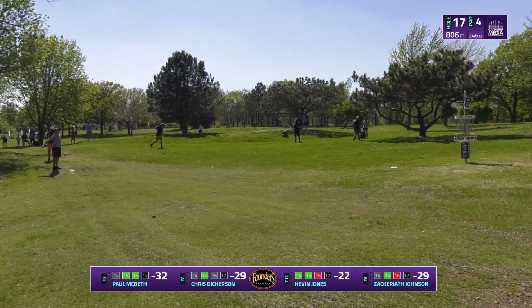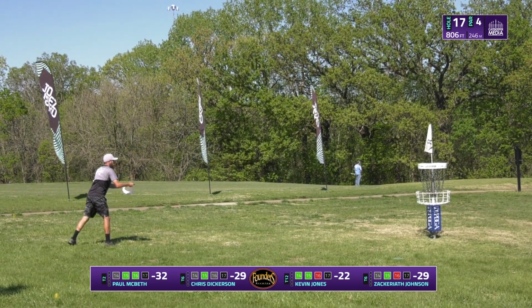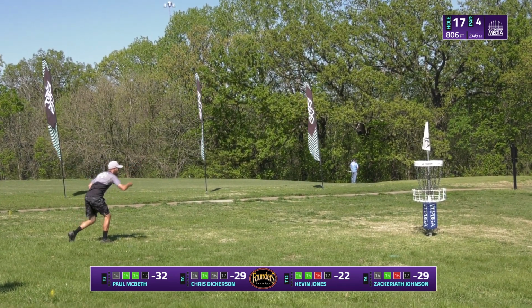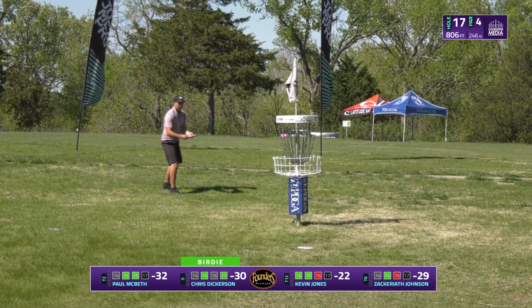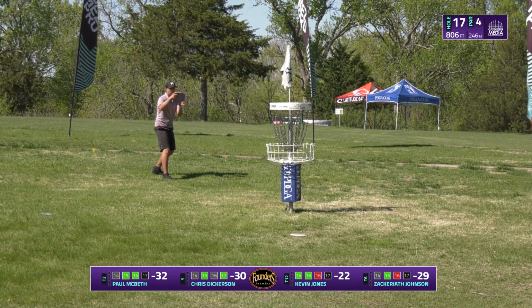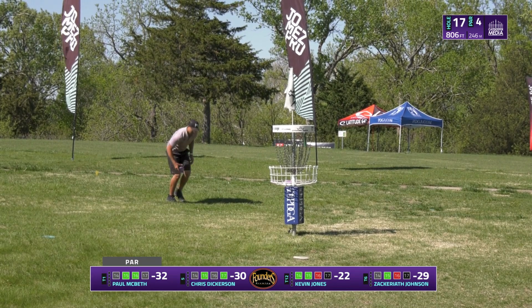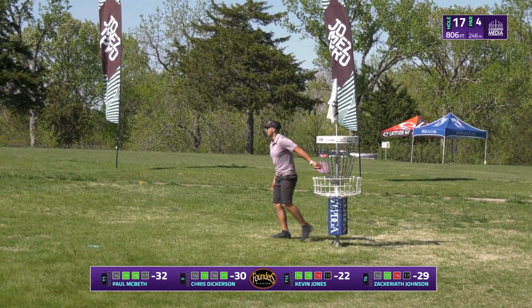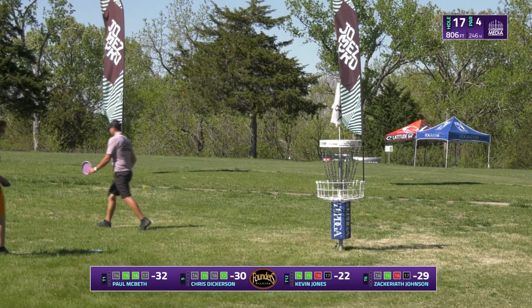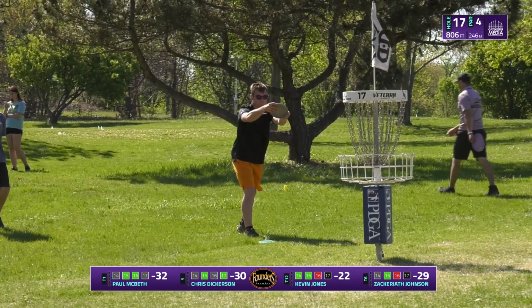And just doesn't get the drop. Gives it a chance, though. And Chris coming on back capitalizes up there. Getting to 30 under. Gets the birdie on 17. Par for Paul. He stays at 32. And he is tied for the lead at this point.